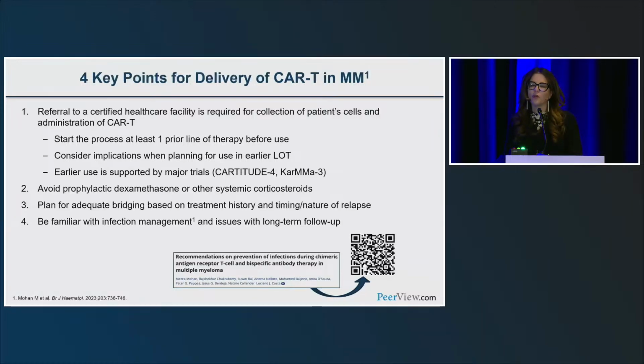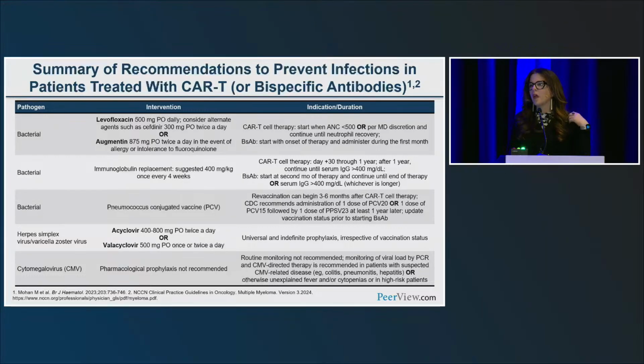But some key points. Referral early, regardless of what line you want to use it in, always think ahead. We want to avoid steroids immediately after or before the CAR T therapies, because this can affect the CAR T. Bridging is key. We really want to individualize the bridging to the patient. And then infection, because these two CAR T therapies are directed at BCMA, and we see a high risk of infection, especially that first year post-CAR T. They're going to become hypogammaglobulinemic, and we're going to need to initiate IVIG. In my institution, we start IVIG at the time of lymphodepleting chemotherapy, because that IgG drop is drastic and quick. We're going to keep some prophylaxis.